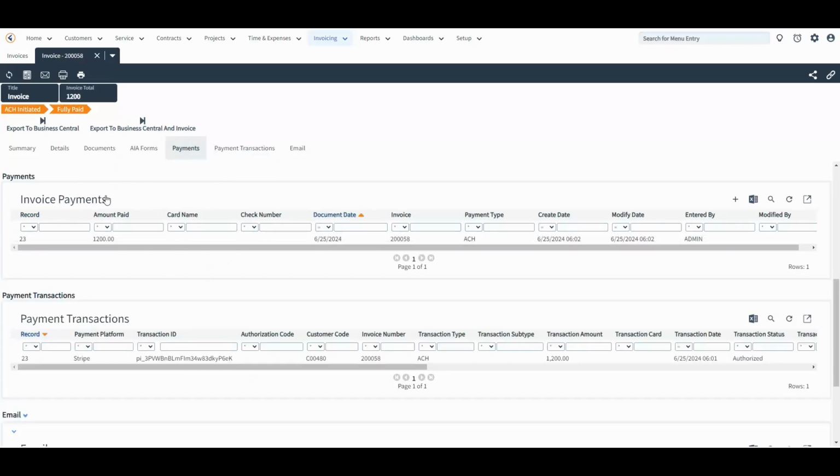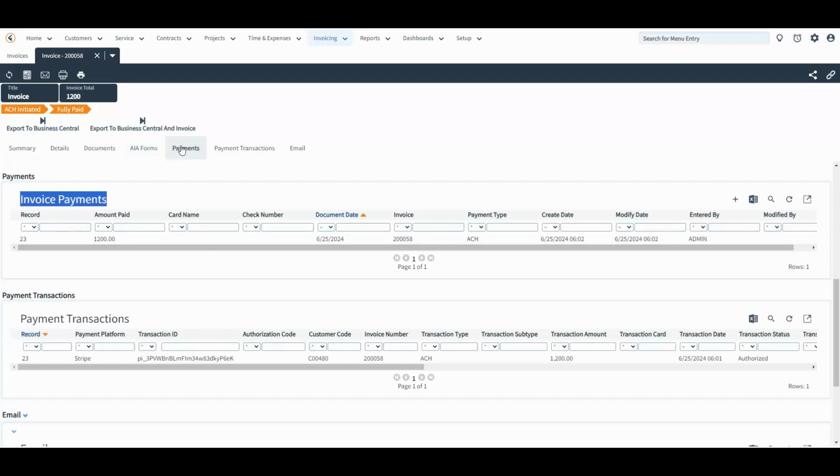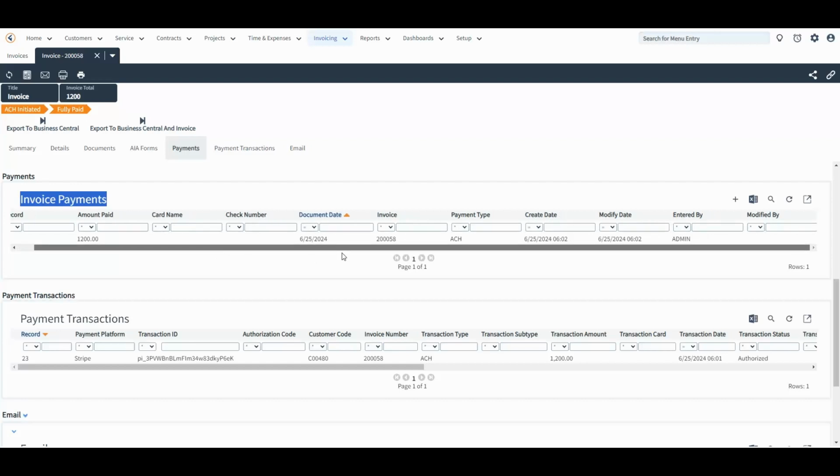You're also able to see the list of payments against this invoice under the payments tab here. And so if there are multiple payments towards the same invoice, you would see the transactions appear here.